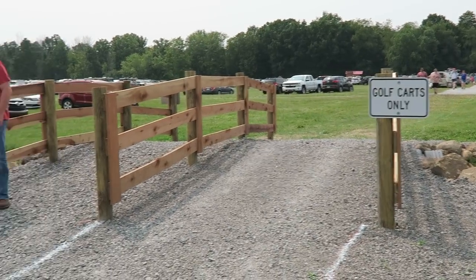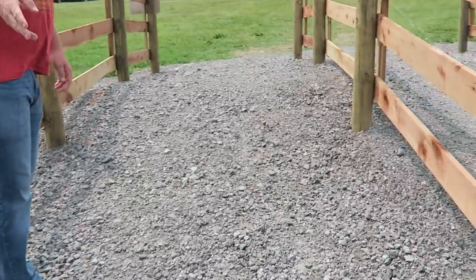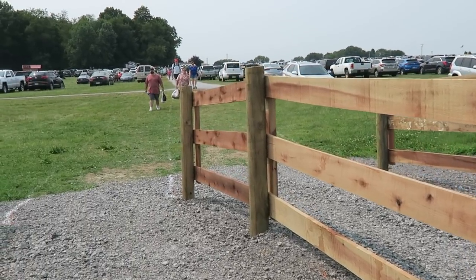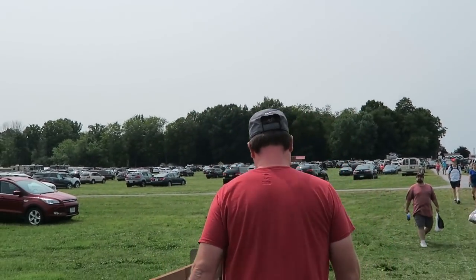Golf carts only and pedestrians only. So we will take this bridge in. That's cool. The neat thing is it's like a bridge out here in the parking lot. One of the things I like about coming to Shakers is that inside there is the festival, and you can't even see it yet. That's true, because it's in those woods up there.